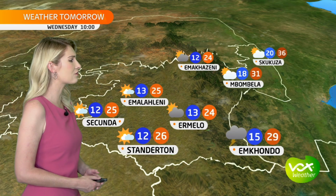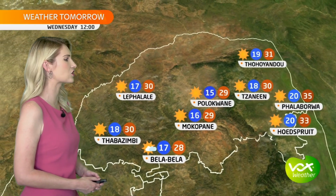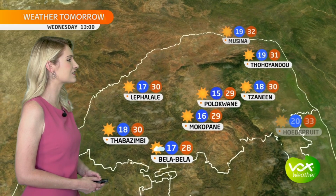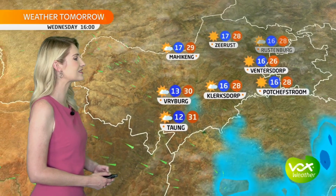It's extremely hot in the Lowveld, 31 degrees in Mbombela, 36 in Skukuza, and a few isolated thunderstorms expected from late afternoon, reaching 35 in Phalaborwa and on the dot 30 in Tzaneen as well as Lephalale and Thabazimbi on Wednesday afternoon. A mainly sunny and warm to very warm day for the northwest, temperatures reaching the upper 20s.